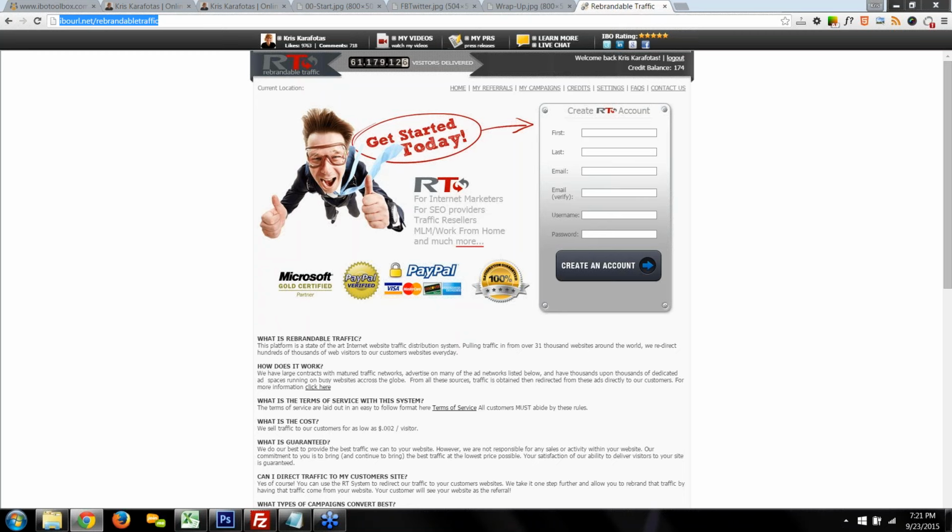So this one I just named rebrandable traffic. The other thing is that these IBO URLs, if you choose to display the menu bar, which is this bar up top here, what it does is it pushes the whole web page down a little bit. And so here you're branding yourself. You've got your name here, you've got your likes, you've got your comments, you've got your quick access to your videos.